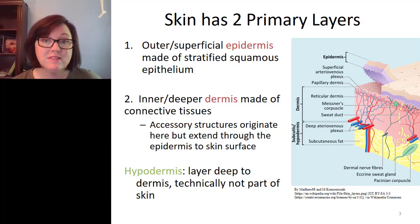The layer of skin that is deep to the epidermis is called the dermis, right? Epidermis. Epi means upon, right? So the epidermis is upon the dermis. So this inner or deeper layer is called the dermis, and it's made of connective tissues. And within these connective tissues, we find lots of accessory structures to skin embedded there, like sweat glands and the roots of hair and blood vessels. So I talk about the dermis and its associated structures in another video.